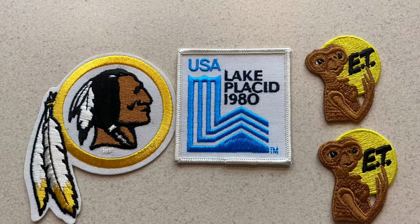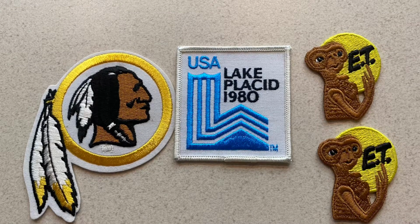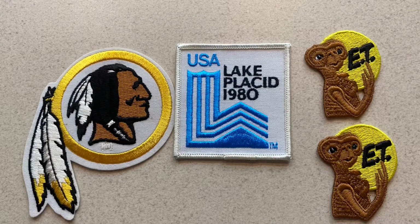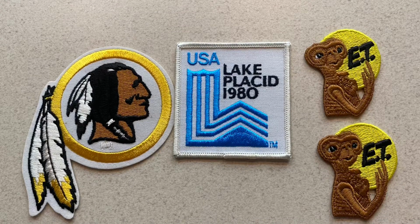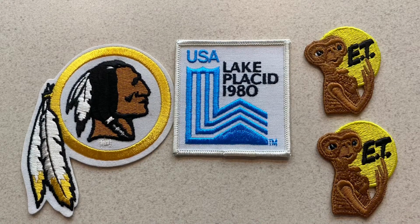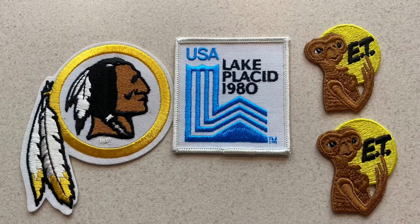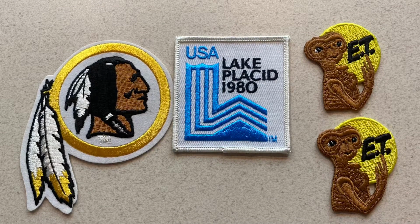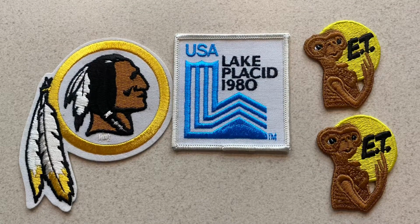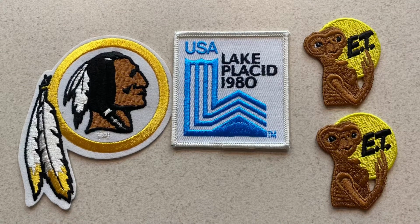Here's what I purchased at Poor Charlie's. I did buy 2 ET patches. They are vintage from the early 80s, and when you touch them, you can tell the difference if they're a new or a vintage patch. It's really hard to explain unless you have them in your hand. And the middle one is a Lake Placid from 1980. It is part of the Olympics, and like I said, I just like purchasing them and selling them, and sometimes you find real winners with those.